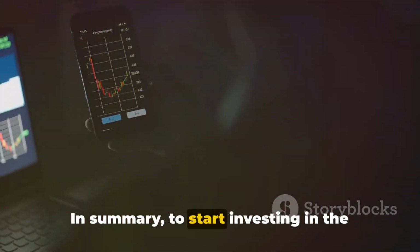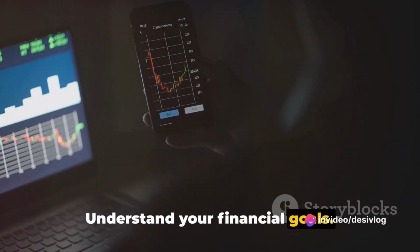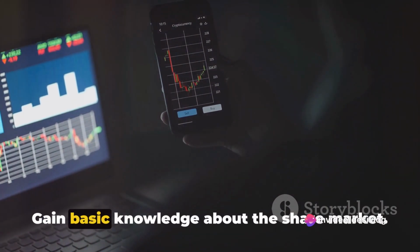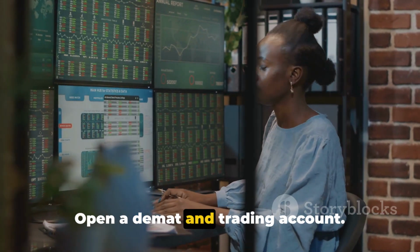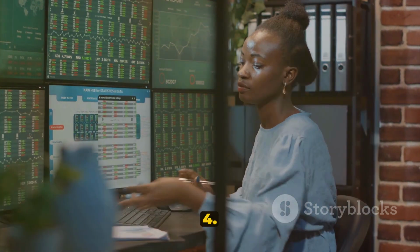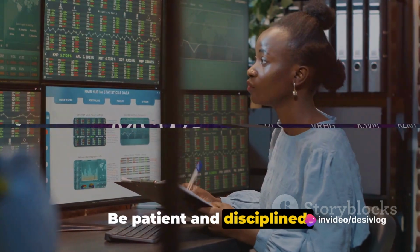In summary, to start investing in the share market: 1. Understand your financial goals. 2. Gain basic knowledge about the share market. 3. Open a Demat and trading account. 4. Select the shares to invest in. 5. Be patient and disciplined.